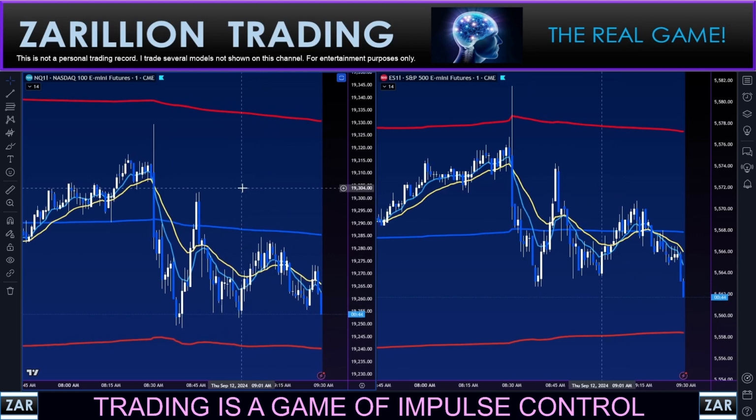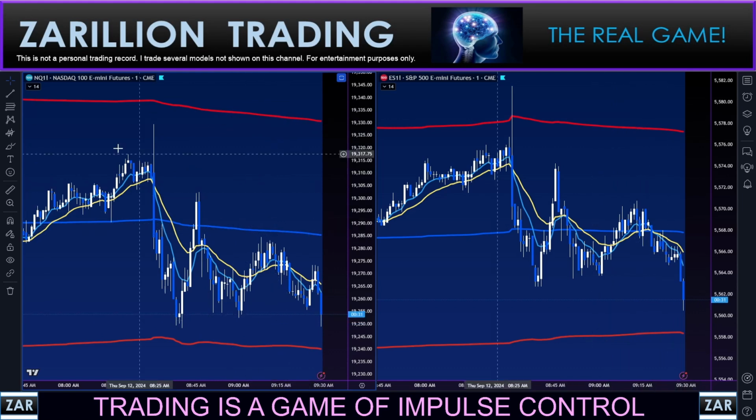Here we go, guys. We're opening in about 45 seconds. This is the two sisters, NASDAQ and S&P, side-by-side one-minute charts with VWAP. These are two standard deviations from the VWAP, the volume-weighted average price.